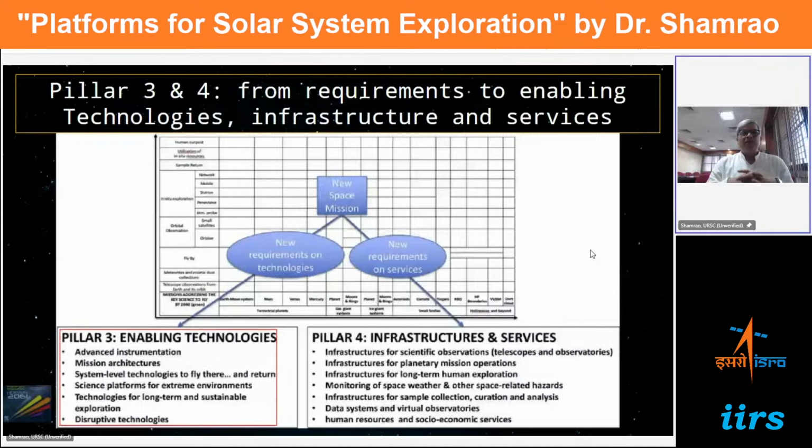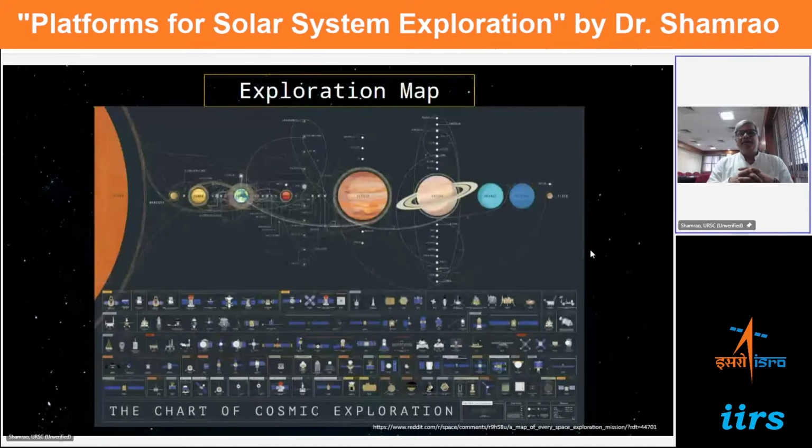When you look at this particular map, we see all the places human beings have been in terms of their presence through their systems and technologies. It's a beautiful map which tells how many countries visited the Moon, how many satellites we had fly by, and how we orbited. It's a very compact slide with so much information, but I just wanted to show the beauty of the past 50, 75 years of exploration captured in a single shot.